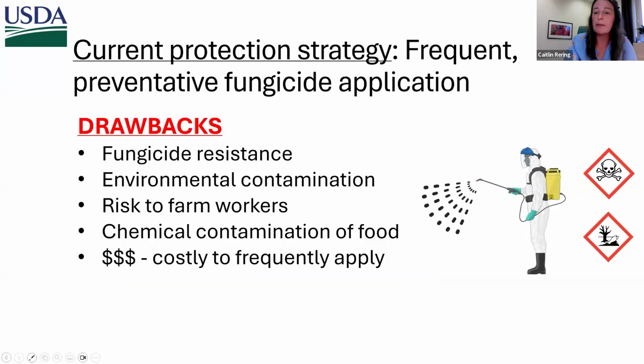I think many of us will be very familiar with these drawbacks because they occur anytime we rely on any pesticide. But just to quickly get through them, heavy reliance on fungicides, of course, can promote pathogen resistance to fungicides. This is already being documented as occurring for this disease in blueberry. We also have other consequences like environmental contamination, which comes with risk to non-target organisms, very high exposure risk to farm workers, and chemical contamination of food that consumers don't like very much. These chemicals are also very expensive to purchase and very expensive to frequently apply to protect the crop.